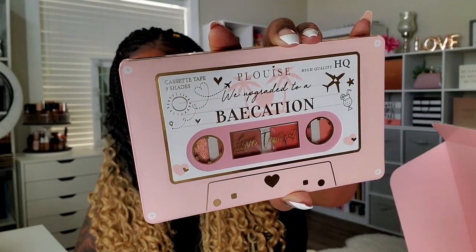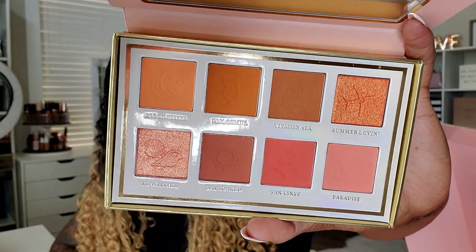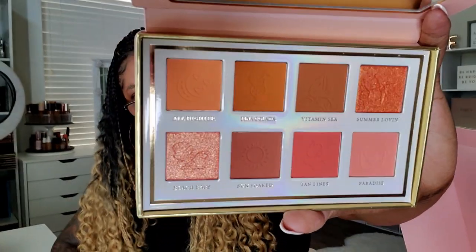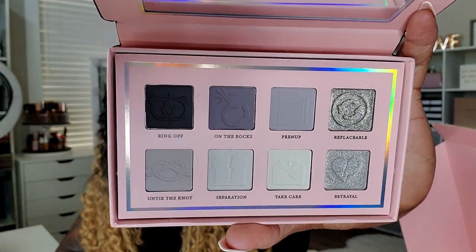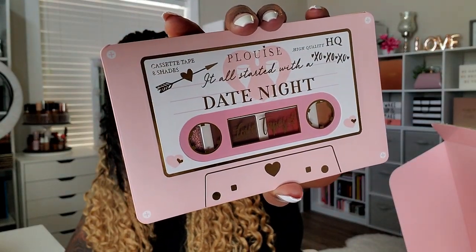Okay, so it looks like I have some of the cassette tape palettes. So, looks like a cassette tape. Very cute. And, oh, that's pretty. That's what it looks like. Isn't that pretty? Yeah, that's really pretty. Vacation. And so this one is like the black and gray and silver vibe. Same pretty cassette tape packaging. And this one is set.